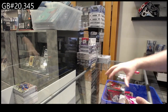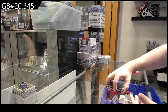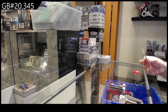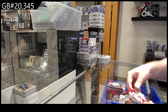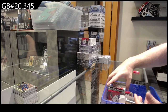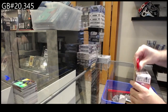Monahan red for Calgary, 349 for San Jose of Hurdle, and a Roaring 20s Kravtsov for the Rangers. We've got a Linden red base for Vancouver, 749 Exceptional Young Stars Carolina of Aho, Constant Threats of Tavares for the Maple Leafs. It's at lure time.